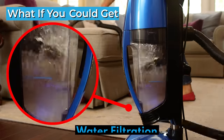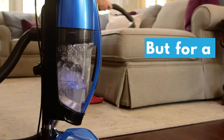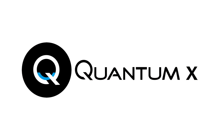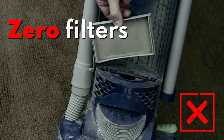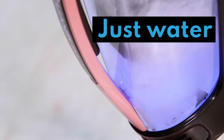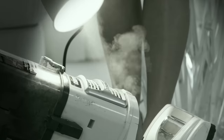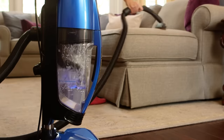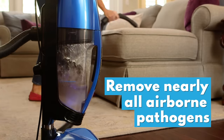What if you could get water filtration technology, but for a fraction of the cost? Introducing the Quantum X. Unlike every other vacuum on the market, Quantum X has zero filters, just water. It is ideal for people with allergies. Traditional vacuums often let out very small particles in the air. Water vacuums remove nearly all airborne pathogens.